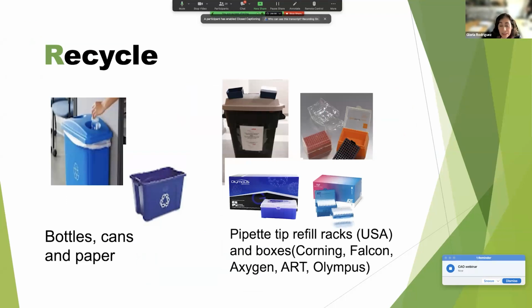Recycle, as I said, is the least efficient way of managing waste. Nevertheless, we should exploit any opportunity provided by the university to recycle bottles, cans and paper, of course. But in terms of laboratory supplies, companies are very willing to help you by taking back some of the packaging and of their supplies. For instance, a representative can bring these containers to your laboratory or your building, where you can put the empty racks of the pipette tips refillable systems, and they collect them. If you call them, they collect them when they're full. They're very good at that.